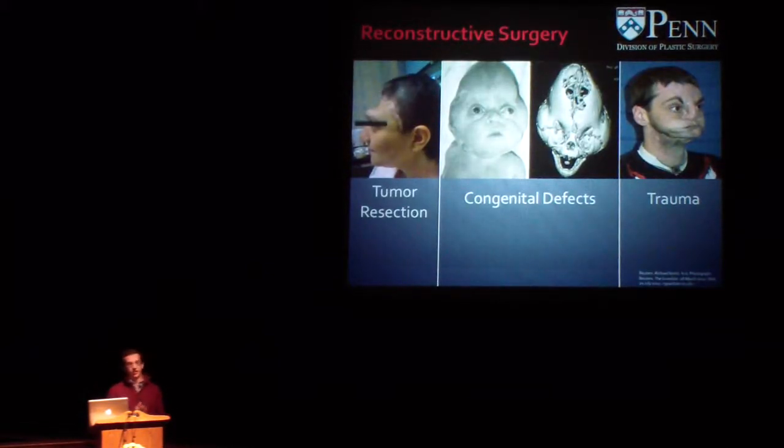So let's center in on reconstructive surgeries. Here you see 3 very common cases of procedures that require reconstructive surgery. On the far left, you see a girl who had a tumor that took up about 1/4 of her skull. She's actually at the Children's Hospital of Philadelphia. And the only way the doctors were able to save her life was to remove literally 1/4 of her skull. The only thing separating her brain from the outside air is a flap of skin.